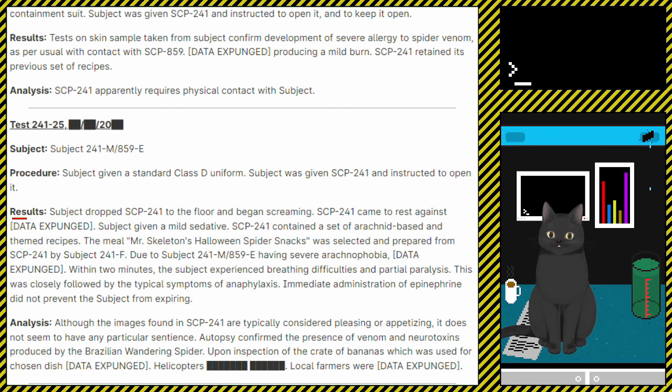SCP-241 contained a set of arachnid-based and themed recipes. The meal, Mr. Skeleton's Halloween Spider Snacks, was selected and prepared from SCP-241 by Subject 241-F. Due to Subject 241-M/859-E having severe arachnophobia, within 2 minutes the subject experienced breathing difficulties and partial paralysis. This was closely followed by the typical symptoms of anaphylaxis. Immediate administration of epinephrine did not prevent the subject from expiring.